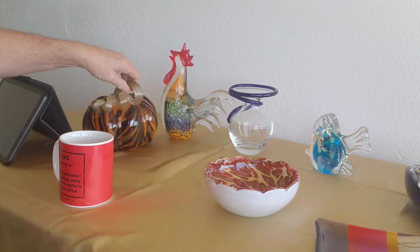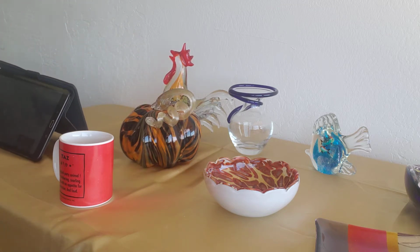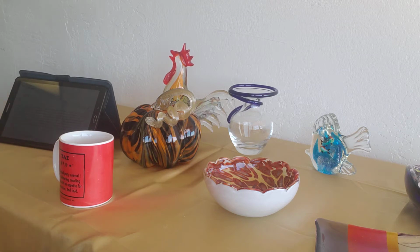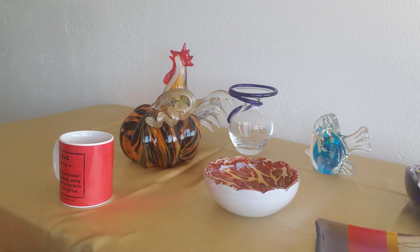I think that art glass is so beautiful. I love all the colors in it. But here's a little bit of history on art glass, and you can find it if you look under art glass under Wikipedia, I believe.